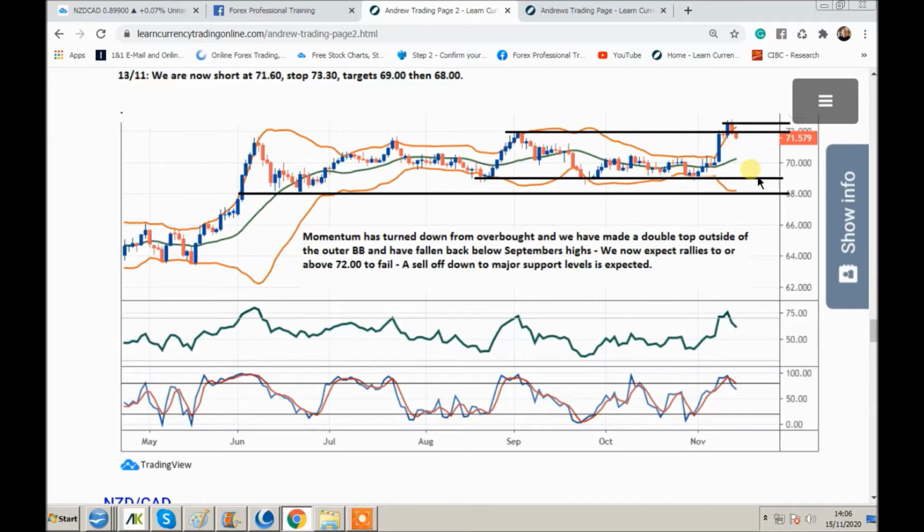Now, regular viewers will know this, but what I do like is when you get really aggressive price spikes that go outside of these orange lines, the outer Bollinger Bands. So we poke outside there, candle outside, another candle outside, we just sell back within. Okay, you can see obviously here a big move up outside of the outer Bollinger Band, then you get the sell back within, goes down, here an aggressive move back within, goes down. So from our perspective, we're hoping for follow through next week.